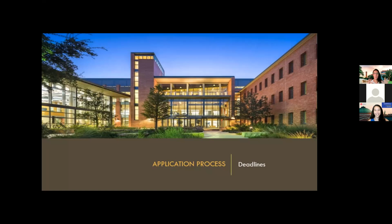Yeah. So once you've built your college list and you have a little bit of an idea of where you're going to be applying, we get into a little bit more of the process of the application altogether.